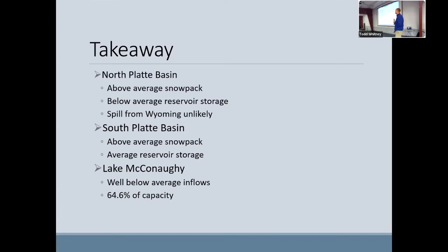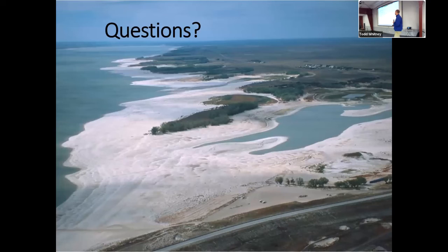So some takeaways from today: North Platte Basin, above average snowpack, but below average reservoir storage. The spill from Wyoming is unlikely. South Platte Basin, we have above average snowpack and about average reservoir storage. And then Lake McConaughey has been well below average inflows so far this year, and we're at 64.6% capacity today. That's all I have. Any questions?